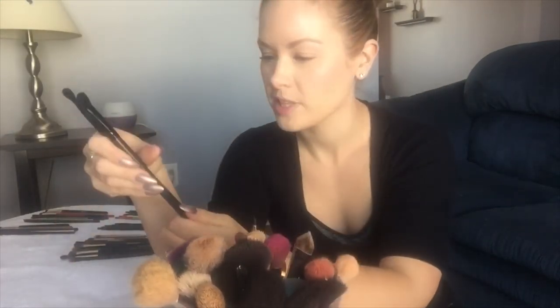I've got two sort of fluffier synthetic brushes from MAC. These are old ones. I've worn the names off of all of these MAC ones. I've had them for probably 10 years or longer.